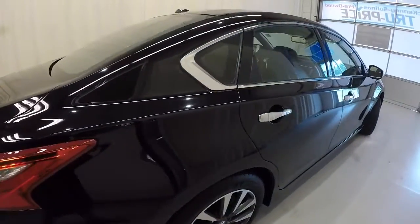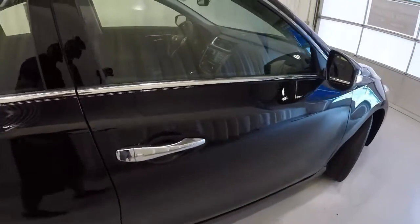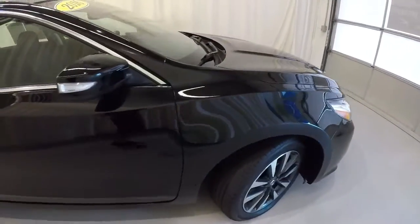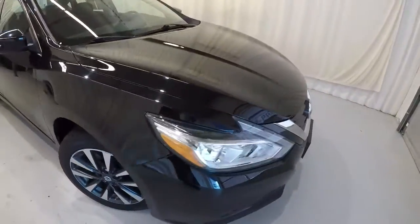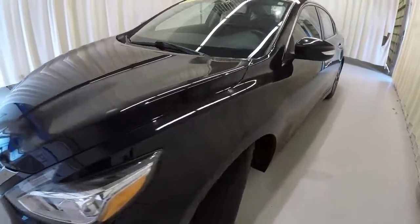Make our way down the passenger side. It also has the lock-unlock button here. Chrome handles as well. Exterior of this Altima is in great shape. Let's go ahead and take a look on the inside.